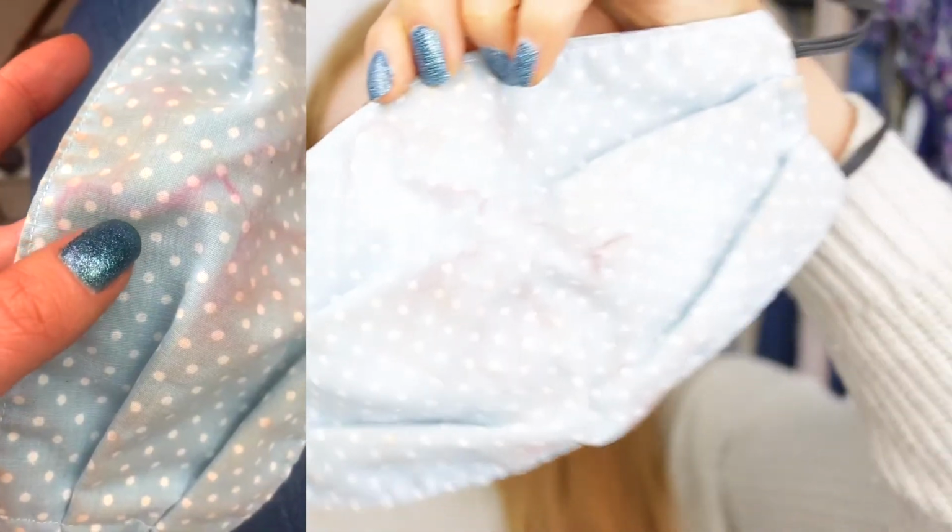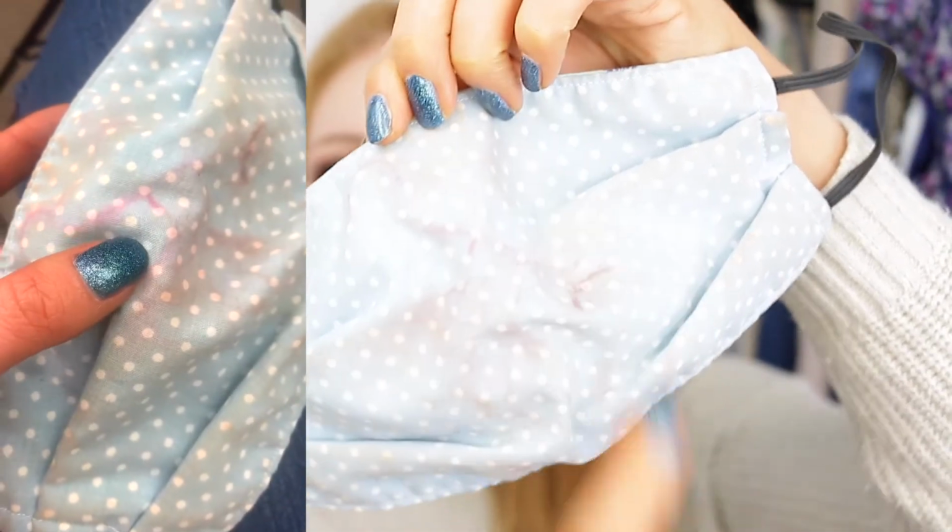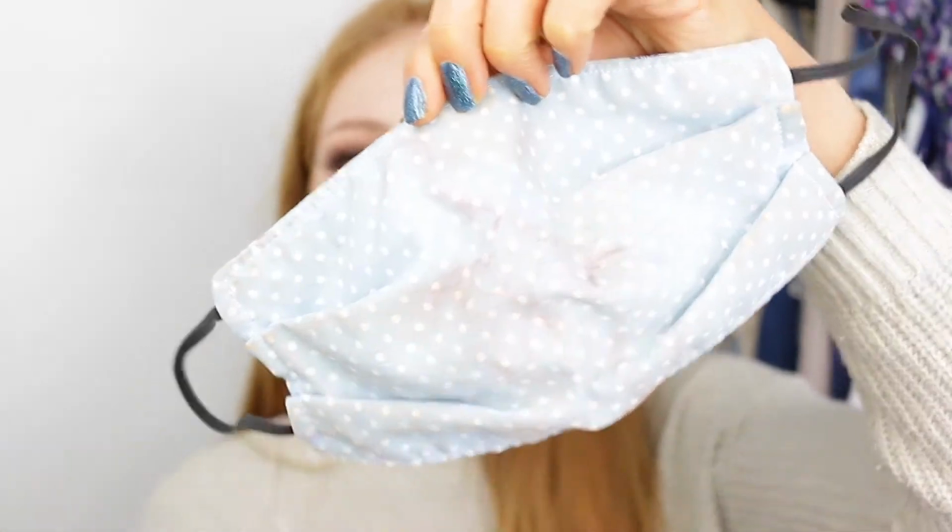So it's been another 15 minutes, so I'm going to take this off and we'll see how it looks. So this has actually transferred quite a lot. I'm not sure if you can see on here, but all along the top it is transferred, so there is a lot of pink on there. So if you do want to have one that doesn't transfer on masks, then this one is probably not the best.